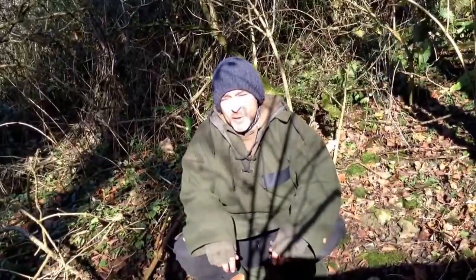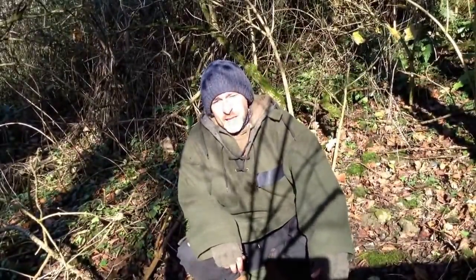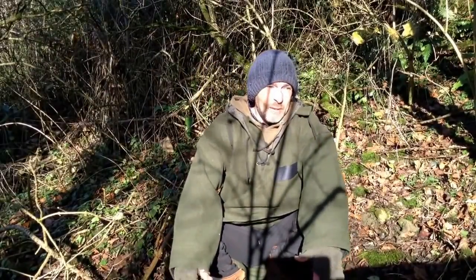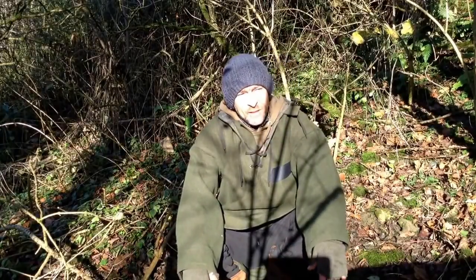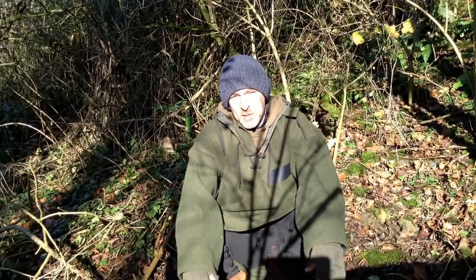Christian from Coastal Survival. I'm up in the middle of the woods on a mild but windy day. Hopefully the mic can pick up the sound today. It's a really mild winter this year. It's been a lovely summer and the plants are behaving quite strangely. They haven't read the text in the encyclopedia that says when they're supposed to grow.